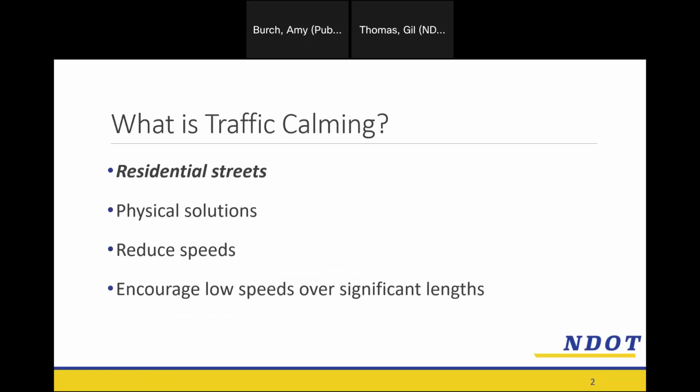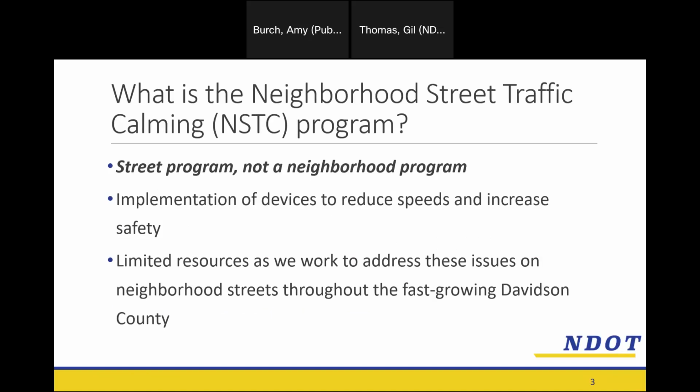Since some of this is a little bit repetitive in case folks weren't here before, I just wanted to point that out. So we're talking about traffic calming, and we apply these to residential streets. They are typically physical solutions that are installed in the street, and our goal is to reduce vehicle travel speeds and increase safety on residential streets. So we look at this on a street by street basis.